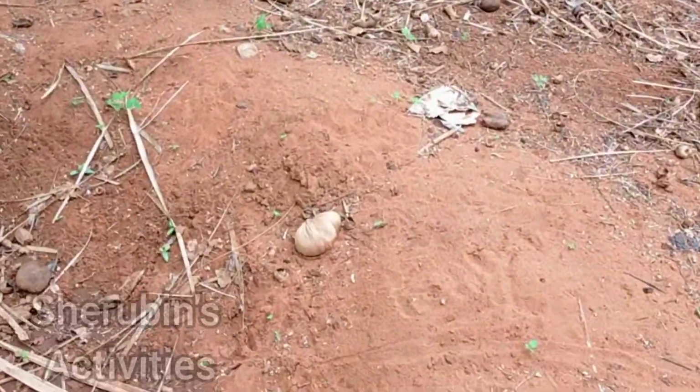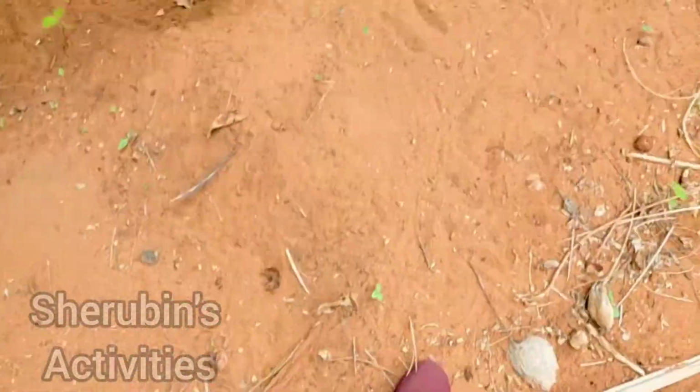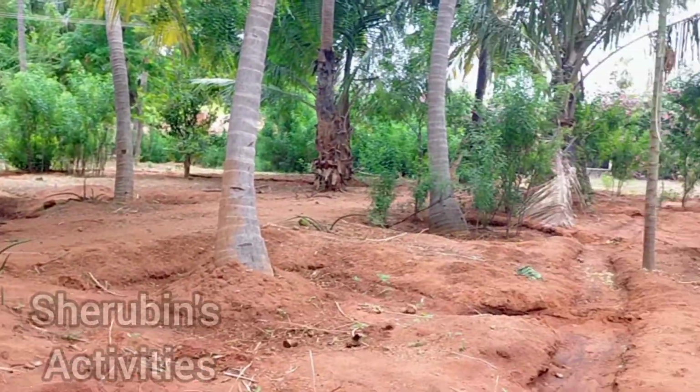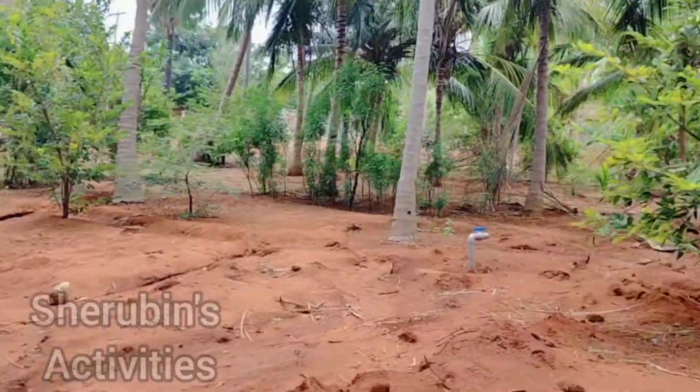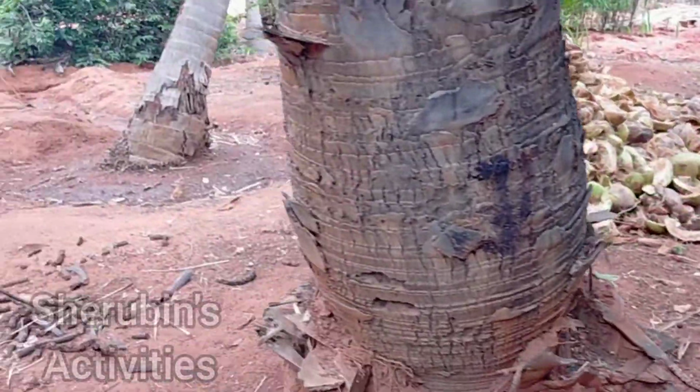This looks like an onion, this thing. I splashed sand onto my feet. This looks so beautiful. How am I gonna get past this high hill-like thing?